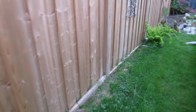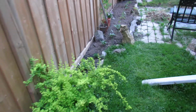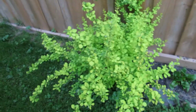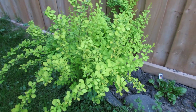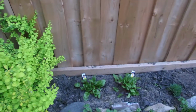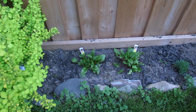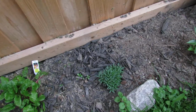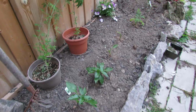I've been busy doing things in the garden back here as well, so I'll show you a little bit of what's going on with that. Here, I'm not sure what kind of little shrub this is, but it's very prolific. It was very tiny when I planted it 2 years ago, but it's really doing well. I have some Swiss chard here. There's a little pink flowery thing there, but I have some peppers here.